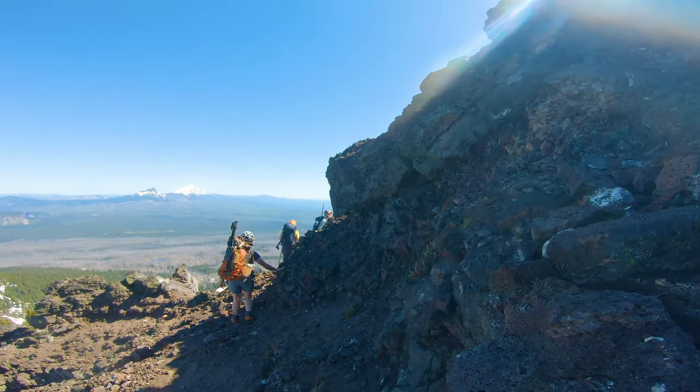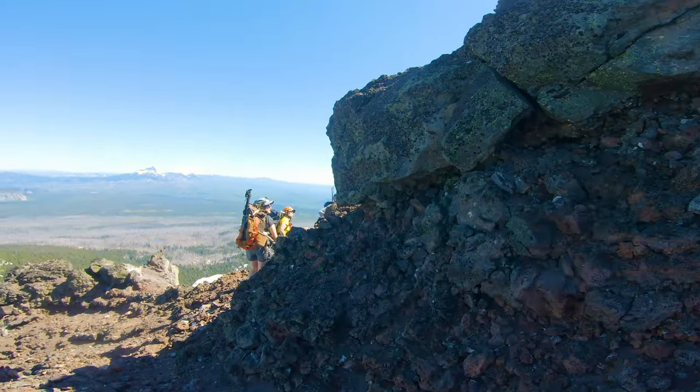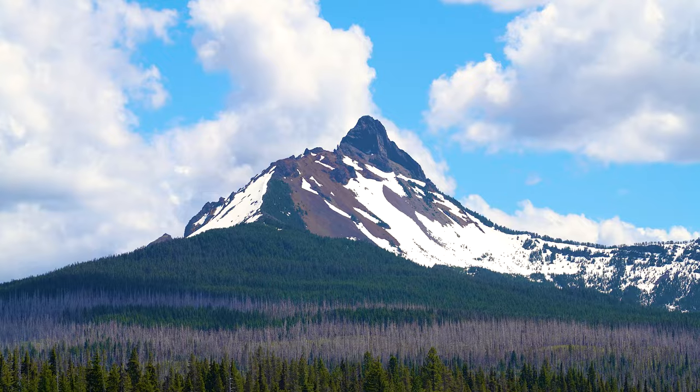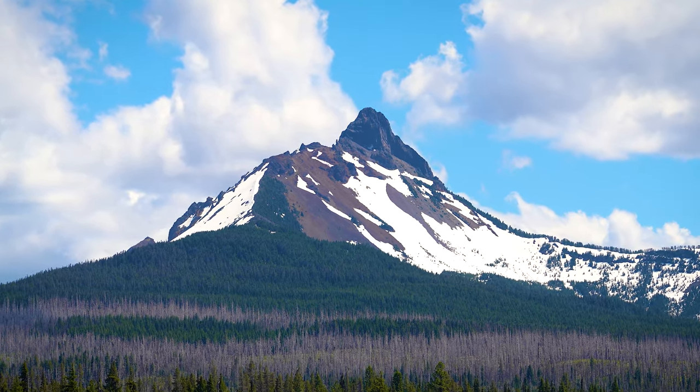Going around to the left side, we found a much more reasonable route for the upper ridge. At this point, it was a scramble up to the more technical summit spire.